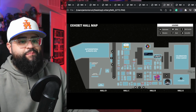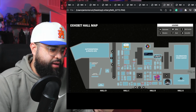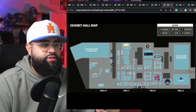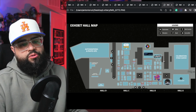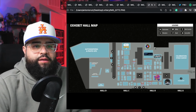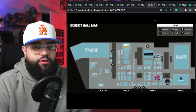Now, next, the map. This is a map of Anaheim, and I remember once they officially released this, I screenshotted it right away. We got this map on the 24th, so this literally was just a couple of days before. It was super late, so don't expect to get the map super early. Hopefully we get the map sooner for London than we did for Anaheim. At the very least, it'll be a few days before. Hopefully it's at least a week or two before.